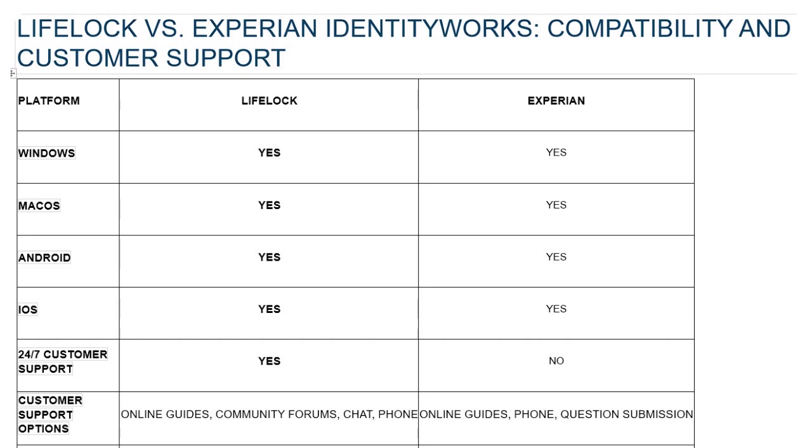Let's talk about LifeLock versus Experian, compatibility and customer support. So first of all, you have the platform Windows, not a problem. So they are both on Windows. They're also on Mac OS, not a problem. Android, not a problem. iOS, not a problem. Okay. In terms of 24/7 customer support, Experian doesn't have that, but LifeLock does have it.